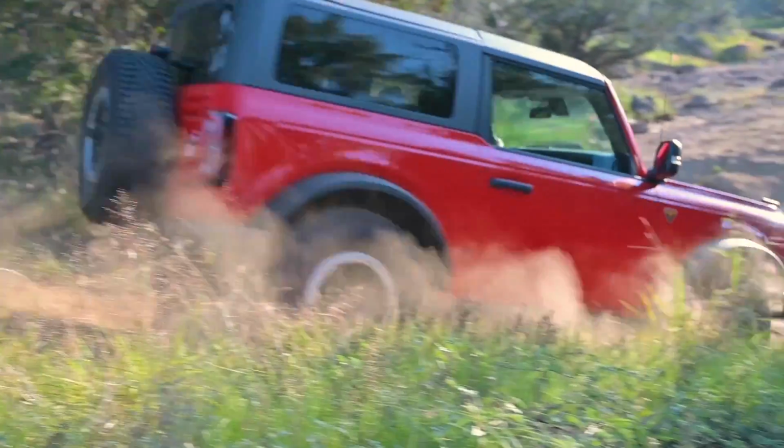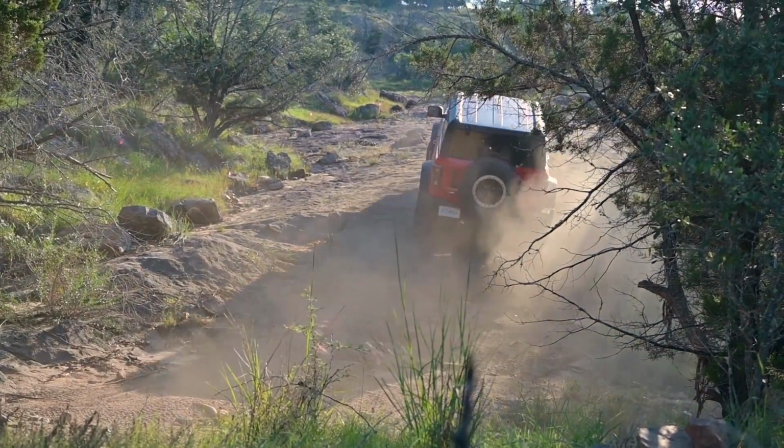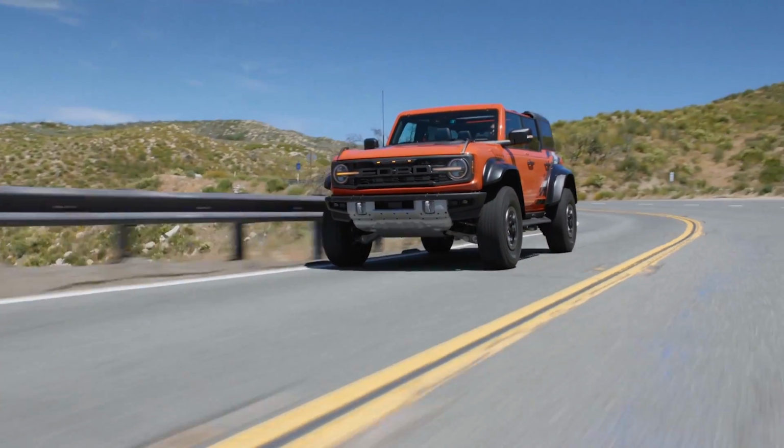On today's episode, I am answering a question that I get very often from both prospective Bronco owners who are looking to buy one or current standard trim Bronco owners. And that question is: is the Raptor really worth it?